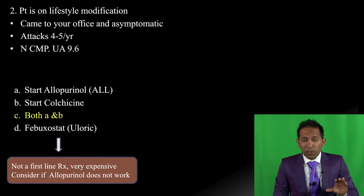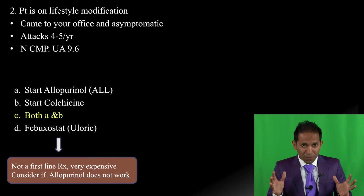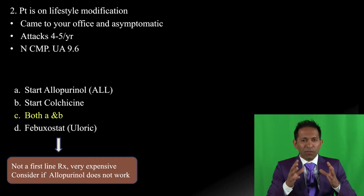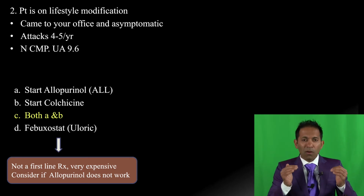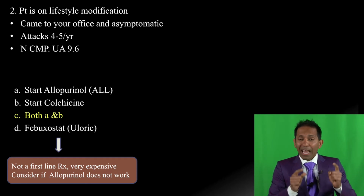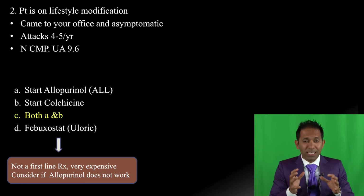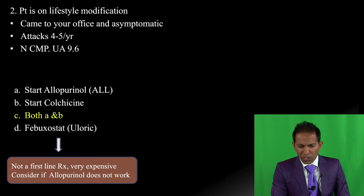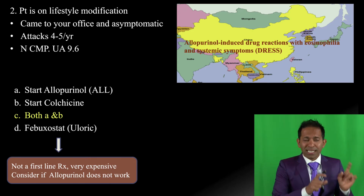Now, allopurinol is the drug of choice, the first line of treatment for a Caucasian patient. Febuxostat is very expensive. It is not a first line of treatment. We consider Febuxostat if the patient has side effects with allopurinol. Allopurinol was FDA approved for gout in 1966. Febuxostat is a recent medication. It was FDA approved in 2009.